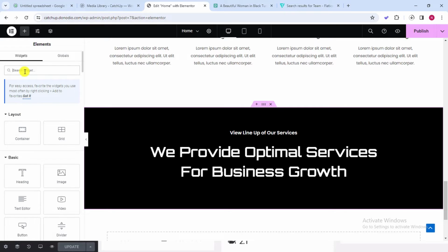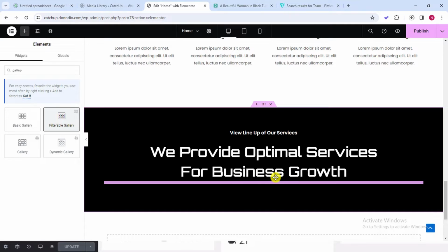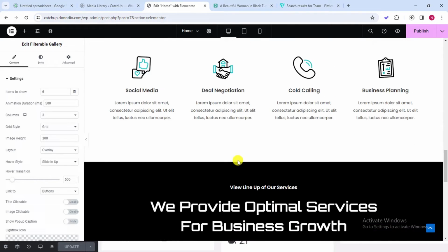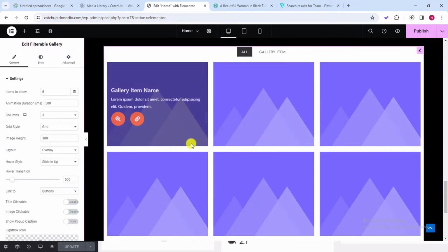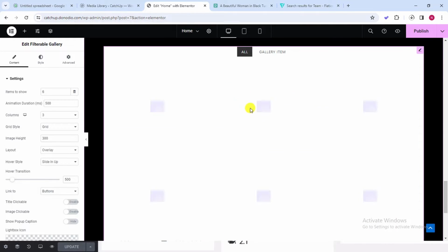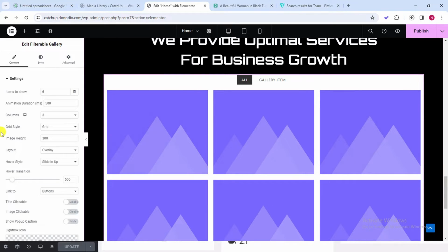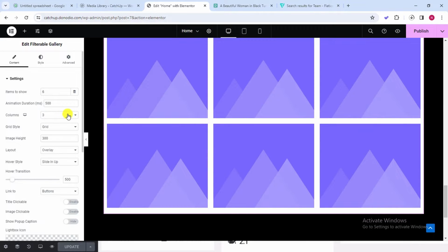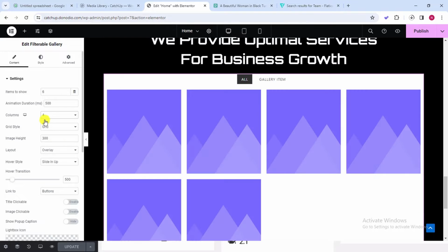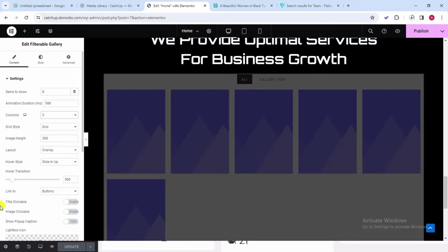I'll drag the filterable gallery, and I'm going to add it here. So you see what this gallery does is that you can filter by different sections. So let's come here to items to show. Yes, we want 6 items. Columns 3, you can make them 4 columns. You can make them 5 columns if you have smaller pictures, but I'm going to maintain it at 3 columns.